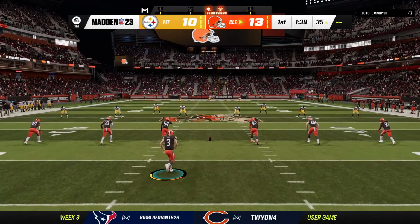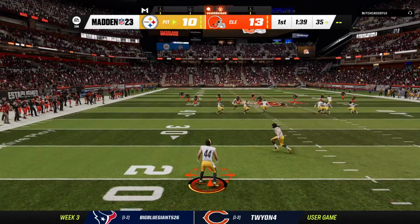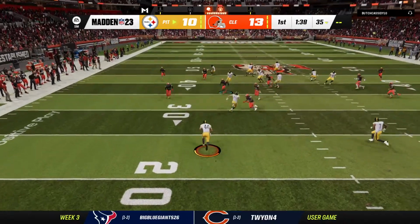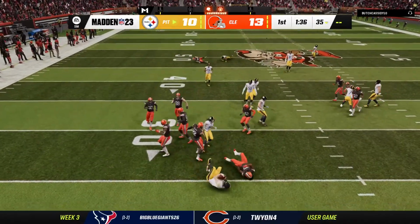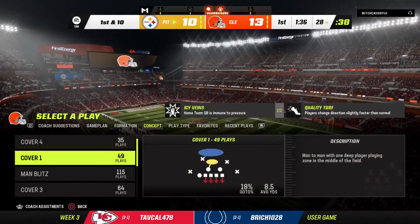So with the missed PAT in his rearview mirror, he goes back out to kick this one off. And not much on this one. Takes it from the 21. And he's up across the 25 and down at the 28.